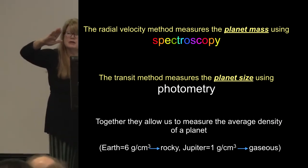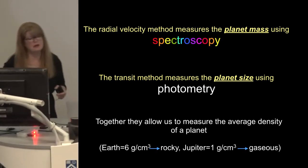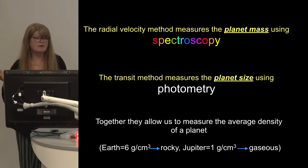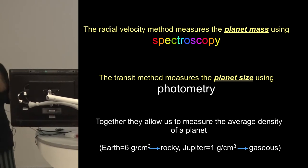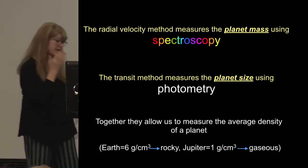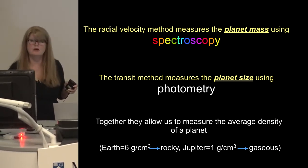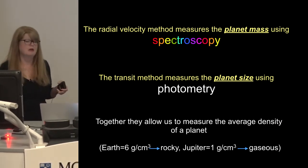If you don't know the inclination, there's this factor involving the inclination that's unknown. But if you can measure the mass and the size, the radius, the diameter of the planet, then of course, once you know the mass and the size, you've got the mean density. And this tells us something about what the planet must be made of, at least whether it's a gas giant like Jupiter, puffed up, or whether it's a rocky thing like the Earth or these super Earths, or something in between like Neptune and Uranus.